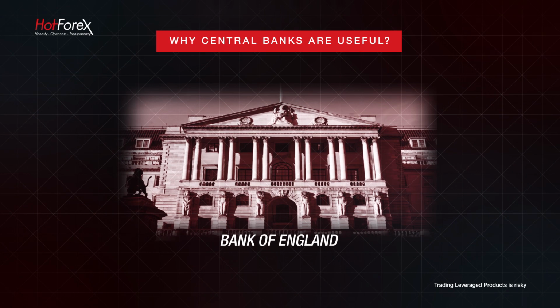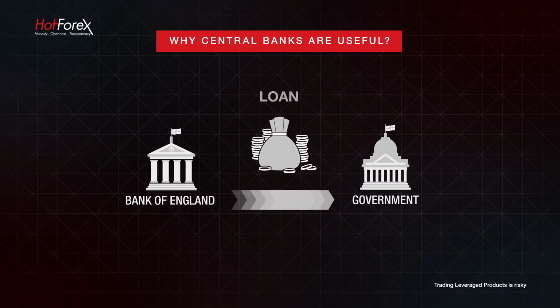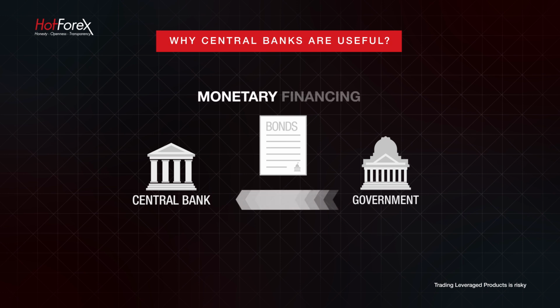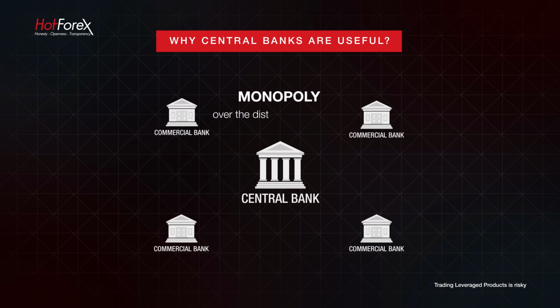The Bank of England. Shortly after the establishment of the Bank of England in 1694, the UK government used it to obtain a loan, hence forcing it to act as the government's banker and trustee, particularly when it came to raising money. In their function as a trustee, central banks often bought government bonds themselves, an action also known as monetary financing. Even though such policies have continued to be used until now, they are, in recent periods, heavily frowned upon. Still, the most important responsibility of the central bank is its monopoly over the distribution of money, a privilege which evolved slowly through time.